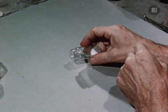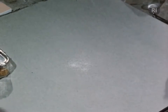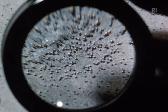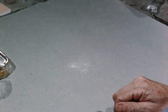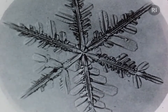As a matter of fact, crystals are everywhere. The salt you use to flavor your food, for example. It consists of little crystals of sodium chloride. You can see their shapes by looking at them through a magnifying glass. Little cubical crystals of sodium chloride. Snow. Here are some enlarged pictures of single snowflakes. Each is a single crystal of water.